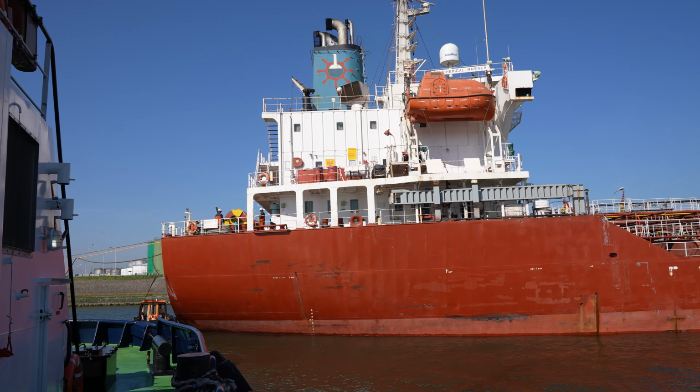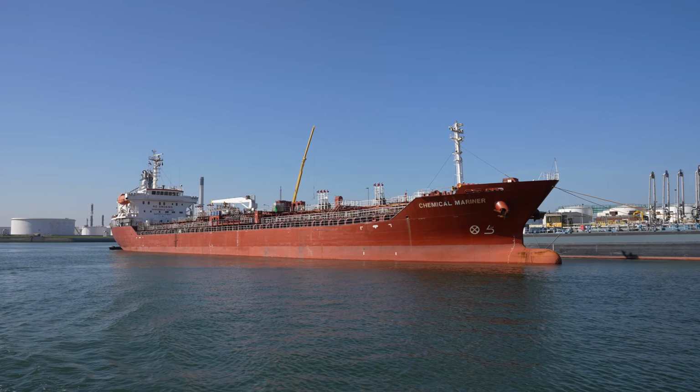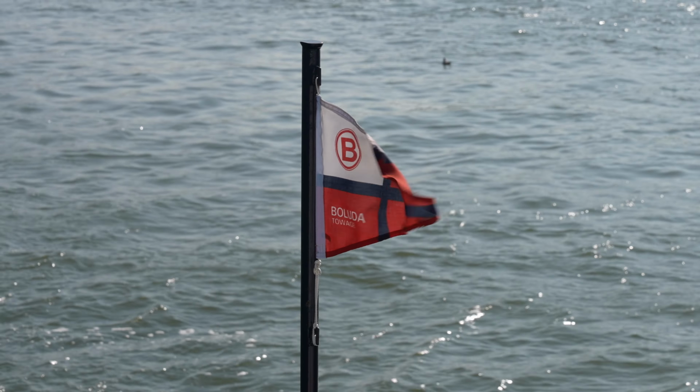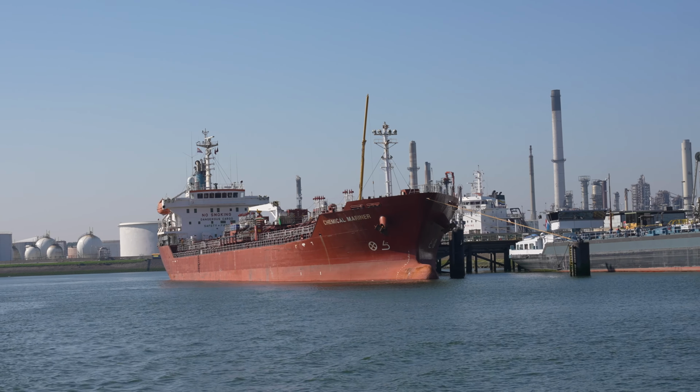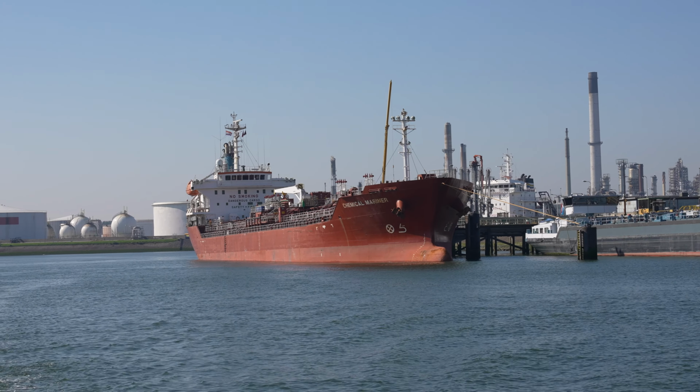We have a contract with Chemship since 2014, but we know we have been assisting Chemship vessels even before then. We are very, very happy to have Chemship as a loyal customer. Loyal customers like Chemship are the base of our operations, and we are looking forward to assisting Chemship vessels in the future as well.